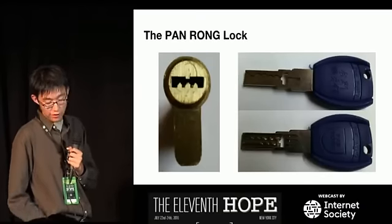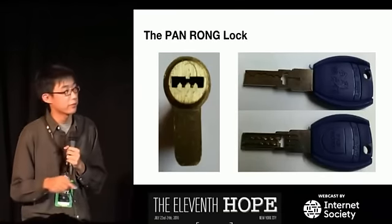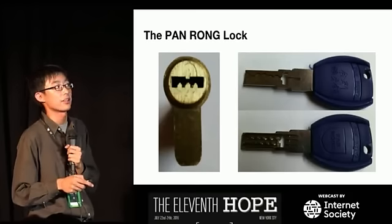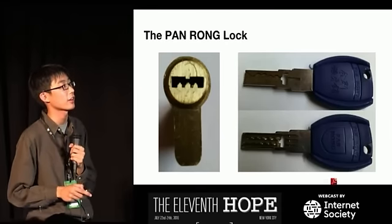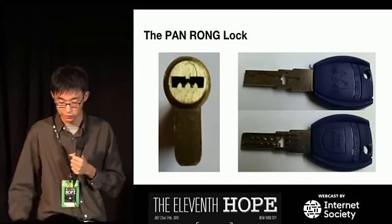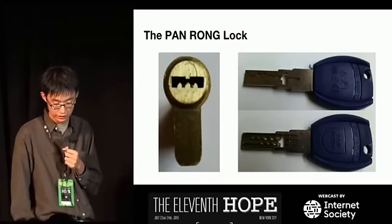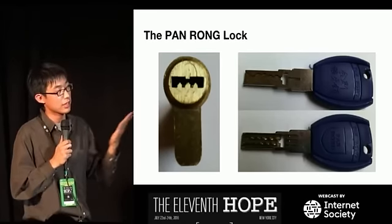So this is the PAN RONG lock. It's a classic example of security through complexity. We've got over here a set of sliders on the back of the key. We've got 10 pins on the front of the key. We've also got this keyway blocker on the front of the key to block the keyway until the key is fully inserted. So it looks pretty unpickable, but you'll notice that this lock is used.